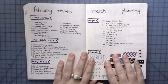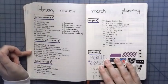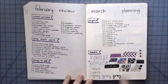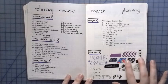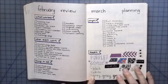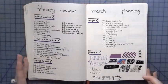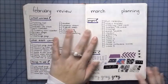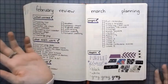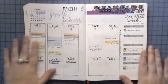This was my February review in March planning. So I realized that a lot of stuff worked, but a lot of stuff wasn't working for me, and I wanted to add a few things. And then I added a theme thing so I could try out different washi together and figure out which ones I wanted to use. I just did a little brain dump here of me figuring out what colors I wanted, and March was a purple theme because it was my anniversary with Austin, and purple has just always sort of been our color because all the dances we went to, we wore purple, I guess, and that's just how I see us, I guess.